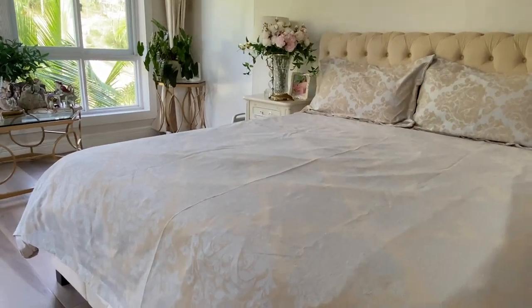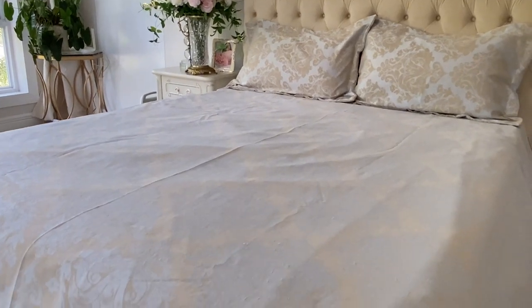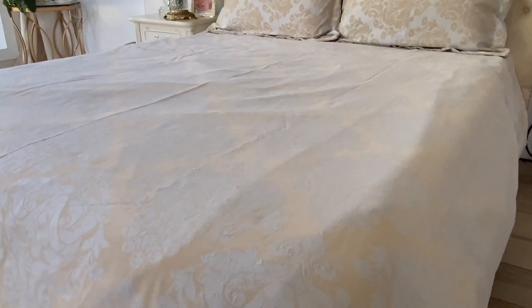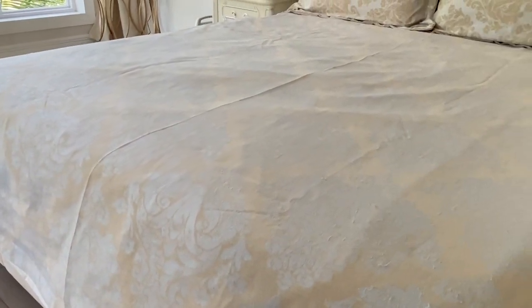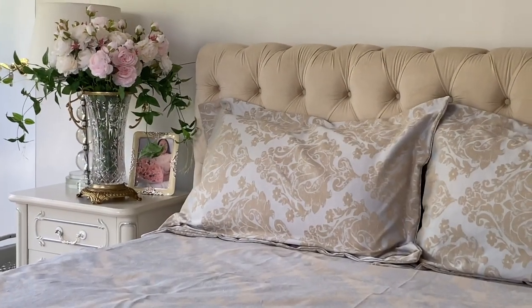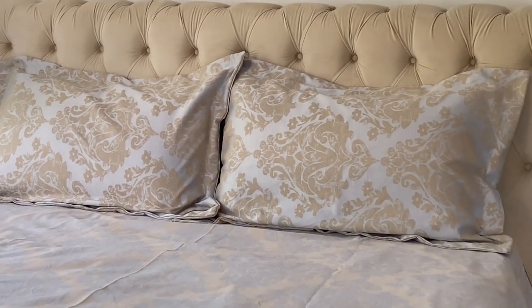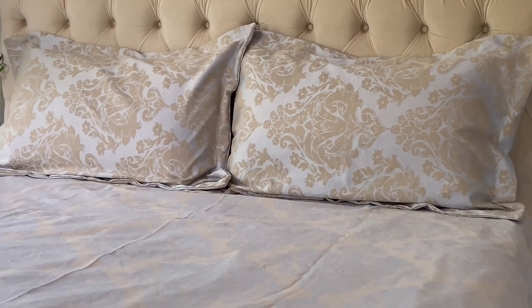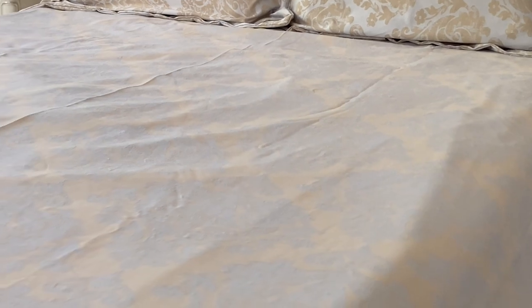So this is that duvet cover, which I made a pair of pillowcases for. It is silk damask, and it's really elegant. I really like it. And these are the pillowcases, which I repurposed from a curtain of the same fabric as the duvet cover, with the flap design, which I sewed and showed you also how I made it.